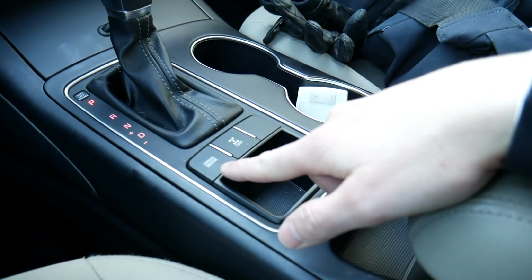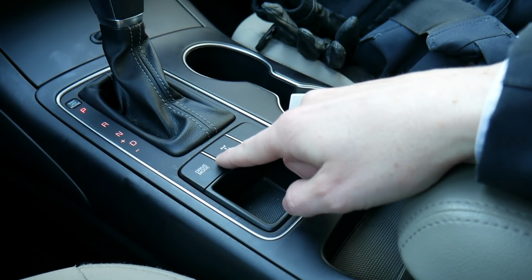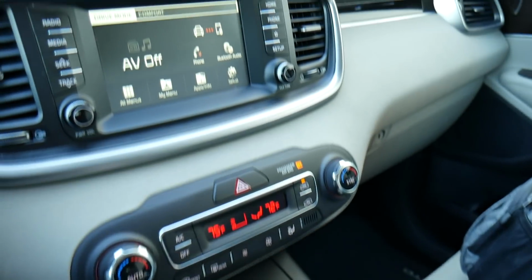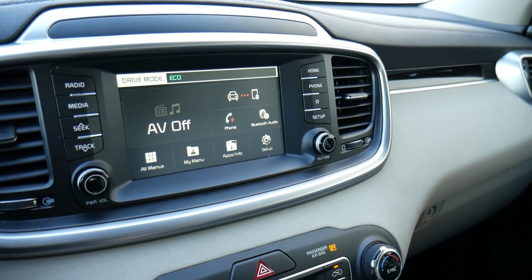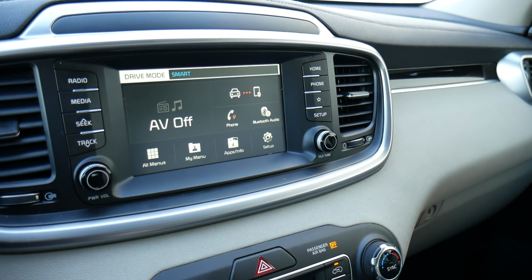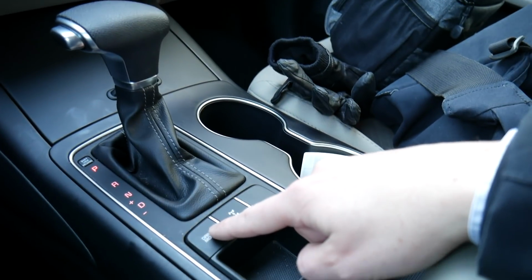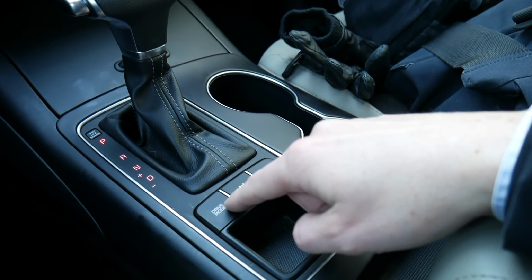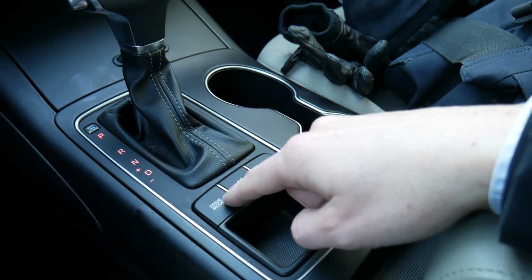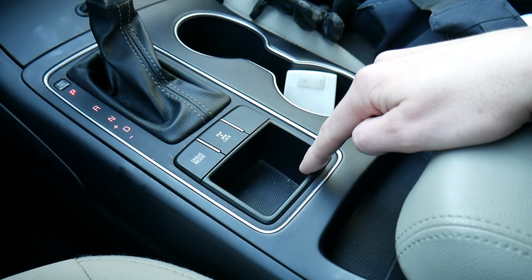Down below there is the drive mode toggle button right here. This shifts through a number of different features for the vehicle. So if you look up in the main display, you'll see that you can go from comfort to eco to sport and then to smart mode. I played around with this quite a bit, but to be honest, I didn't see a huge difference in all of the different modes, although I didn't do a lot of testing when it came to miles per gallon. You also have another storage area right here, probably perfect to keep some change.